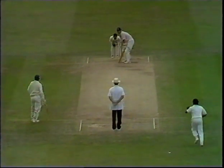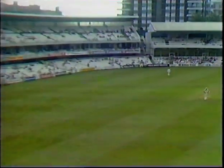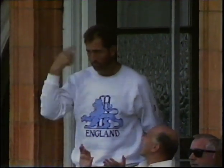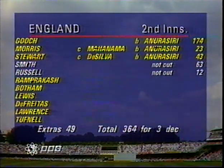And that's an indication of the declaration. There's a brilliant stroke from Robin Smith. And there is the declaration. And a very good declaration too. 364 for 3, timed at 9 minutes past 3, which means that the players will go back on the field up to the scheduled normal time for tea. And Gooch has done a very good job there.